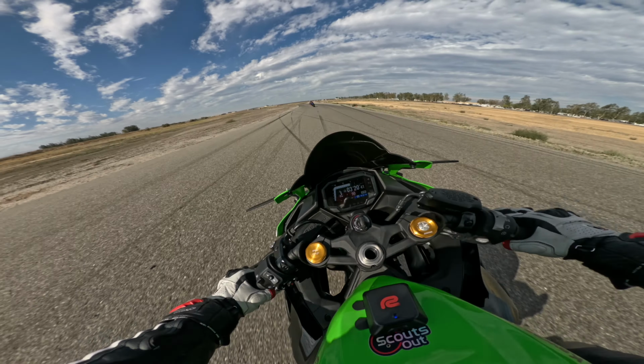And on the 4RR, I was actually able to drop my times 3 seconds from the previous time I was out there. So towards the end of the day, I did start feeling a little bit better about that day.